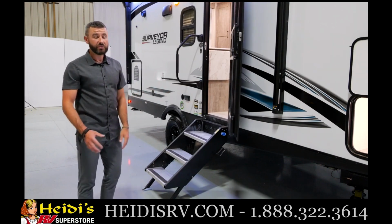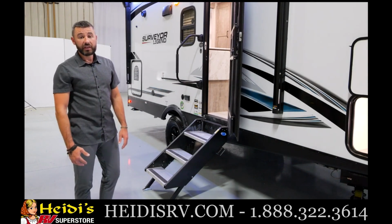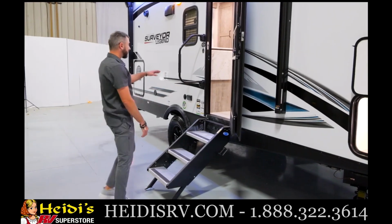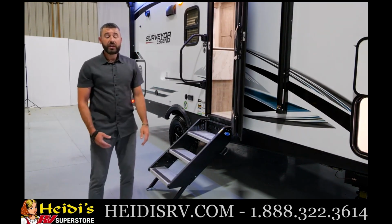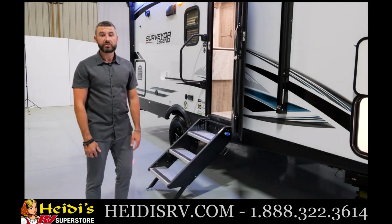26-inch entryway as well, so nice big entryway into this unit, which you don't typically see at a 23-foot size, so keep that in mind. Also got the nice big grab handle as well, helped you to assist getting inside that unit, so keep that in mind as well. Let's keep moving to the back. I'll show you some of the storage we've got and some of the standard features.